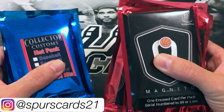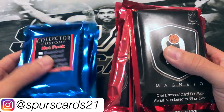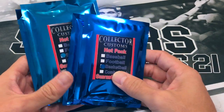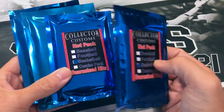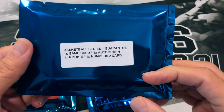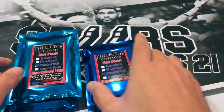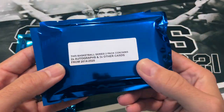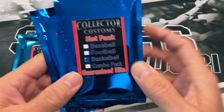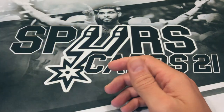So I picked up some mystery repacks a little while ago and I figured I'd do a little face-off, talk about each one of them here in a sec. So we have this one I got off of eBay and these were roughly 11 bucks each. There's two series here. Series one says game used, one autograph, one rookie, one numbered card. So I got two of those and then two of these, which contain two autographs, three other cards. These are 11 bucks a piece, and they also came with an extra bonus pack.